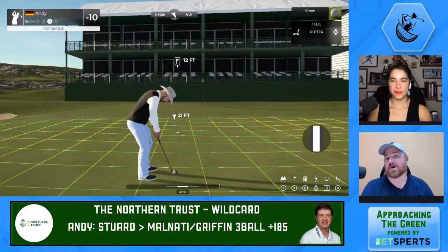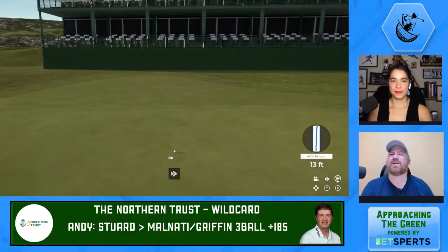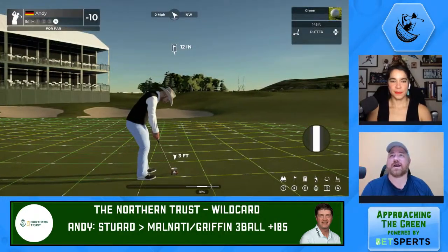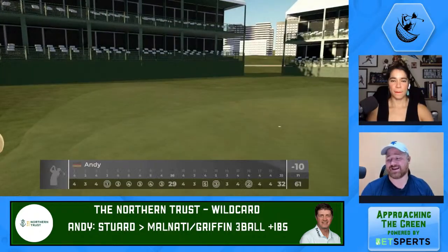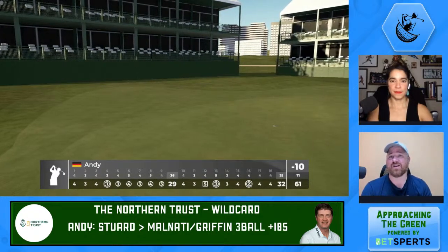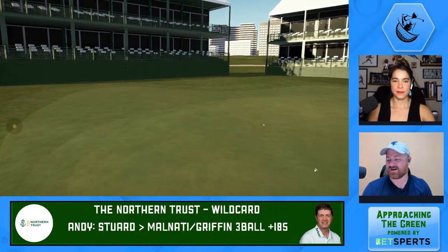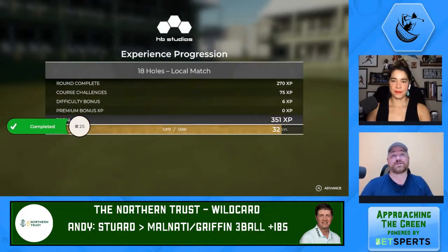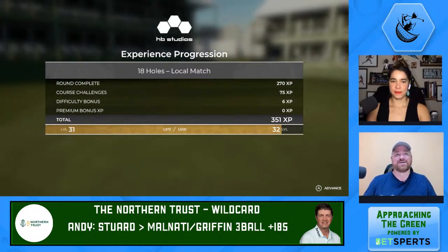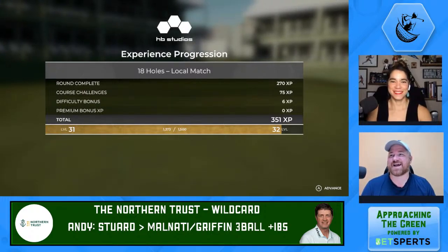But yeah, Stewart over Malnati and Lanto Griffin, three-ball, plus 185. And my God, that putt. Oh, it lipped out. That's not a great way to end it. Only 10 under. Did set the course record, but needed some luckiness. Needed a hole in one. Needed an eagle on a four. Needed another pretty nice eagle on a five. Had a bogey in there. Uneven round, although Big John won. Our guy, Servbot, down in Cincinnati getting it done as tennis is happening.